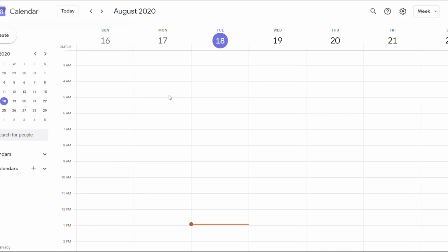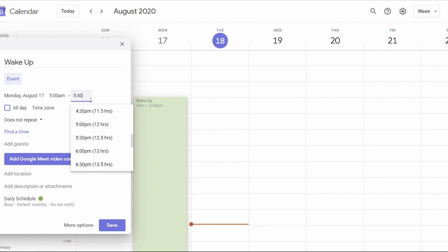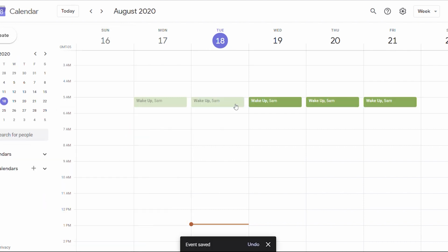First of all, I like to sleep until 5. Yes, I know I get up early, but I really, really like to have some quiet time in the morning. I'm going to keep my own personal schedule in green, and then I will color code my work blocks, and my blocks with the girls will be different colors as well.